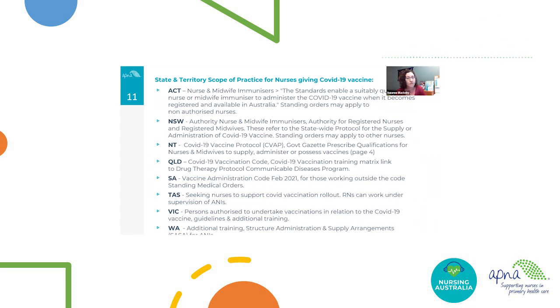Tasmania are different again, and welcome to Federation. Tasmania is seeking nurses to support COVID vaccine rollout. The intention was for all nurses to participate in this, but at the moment the information is up specific to RNs and authorised nurse immunisers, with specific mention that registered nurses can work under the supervision of ANIs to deliver this vaccine.